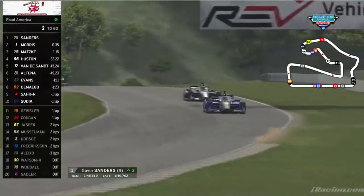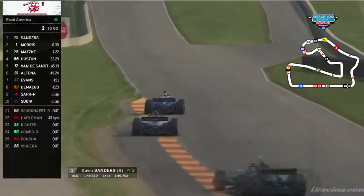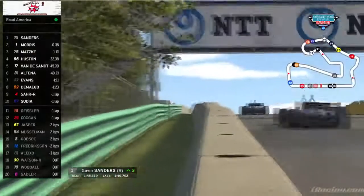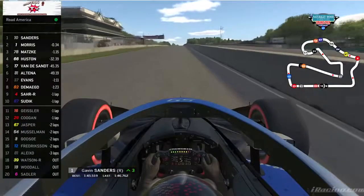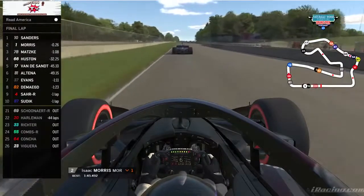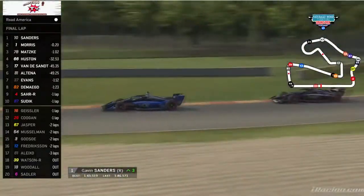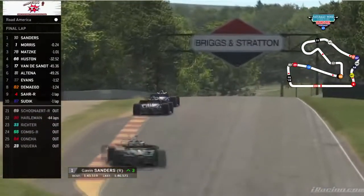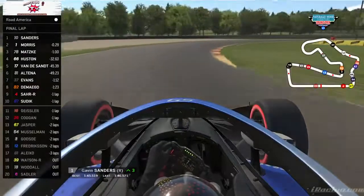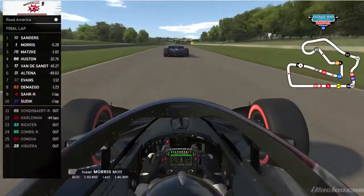Who said that road racing on iRacing is boring? As they come up the hill, final lap, 4 miles to go at Road America. Who's going to win it? Sanders protected. Matzke still 8/10 back. Both of them on, all 3 of them on push to pass.